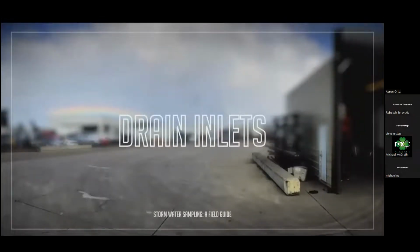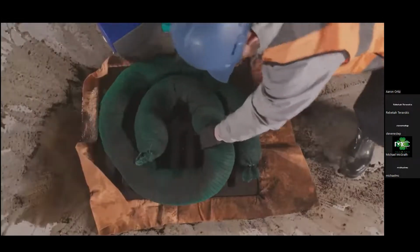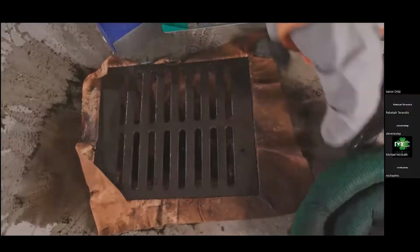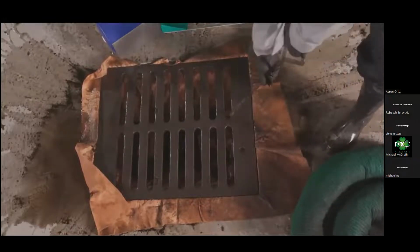Now, let's move on to our second scenario, drain inlets. Collecting representative stormwater samples from drain inlets can be challenging, especially if there is a drain insert bag or other BMP installed, like in this case.